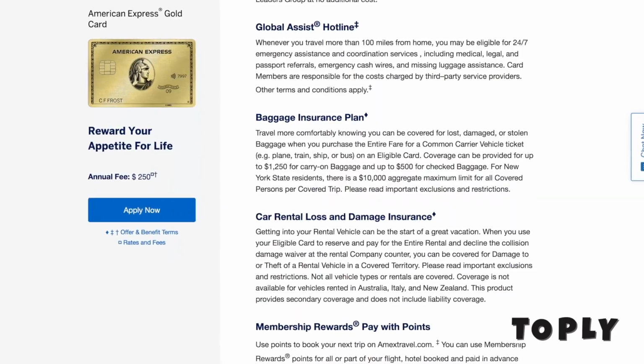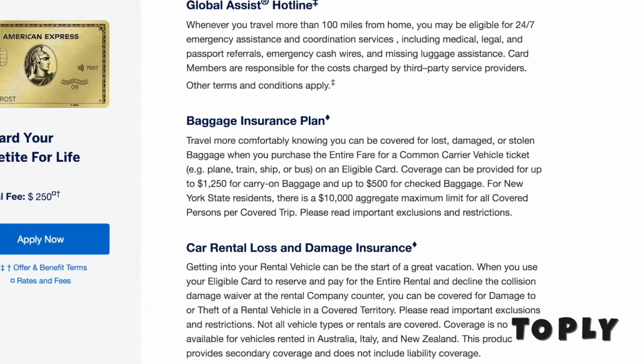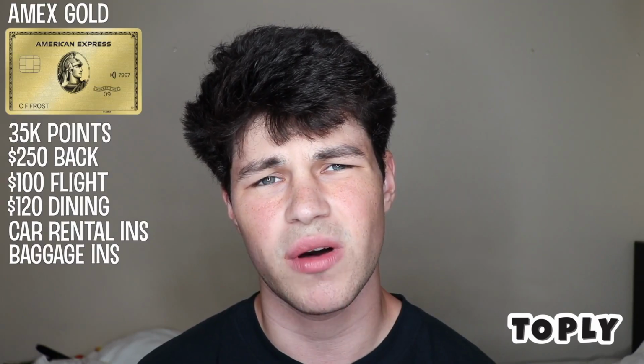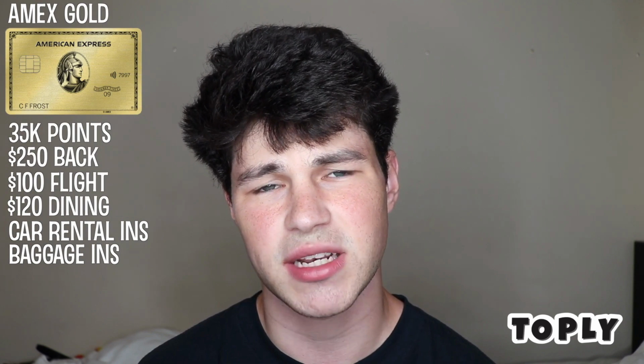Another cool thing that the card offers is a baggage insurance plan. Basically, if your baggage gets lost, damaged, or stolen, American Express will cover you. It's $1,250 for carry-on and $500 for checked baggage.